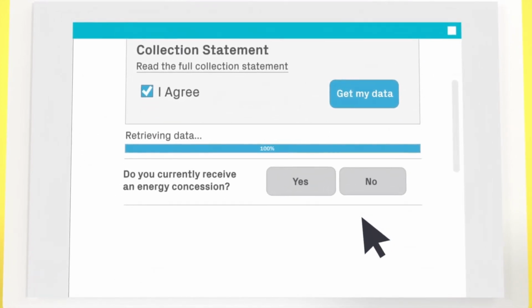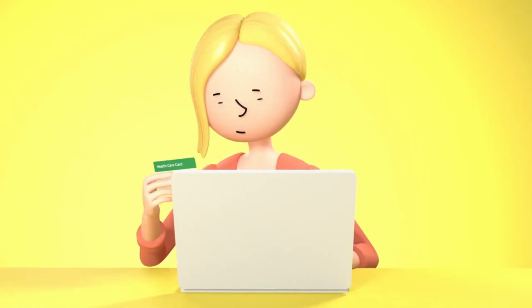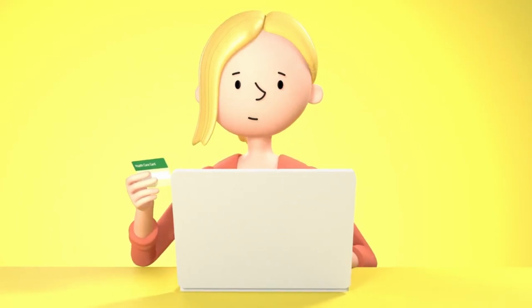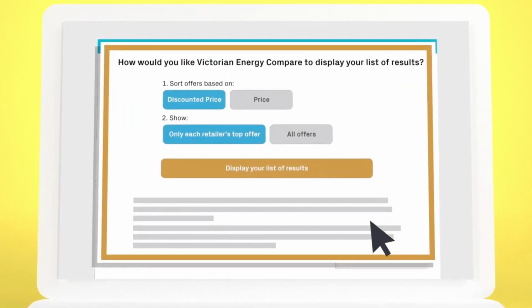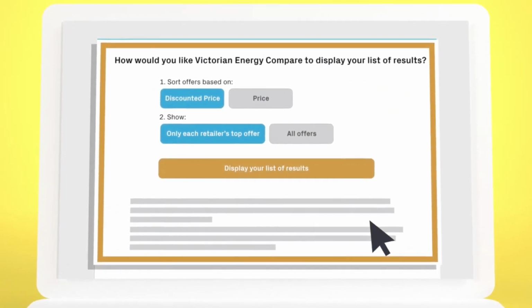Next, you'll be asked if you get energy concessions on your bills. If you have a concession card, you could be eligible for cheaper bills. Now all that's left is to find the best plan for you. Just click Display your list of results.